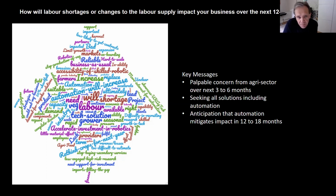We held some webinars, we captured some data and we captured it in word clouds, and this is what the agri sector was saying: real concerns about labour. All of them were seeking automation, and none of them were expecting automation tomorrow, but they needed it in a 12 to 18 month period. And these word clouds just capture the sentiment. So they look for tech solutions. They need accelerated investment in robotics. A lot of them might rethink crops for next year.